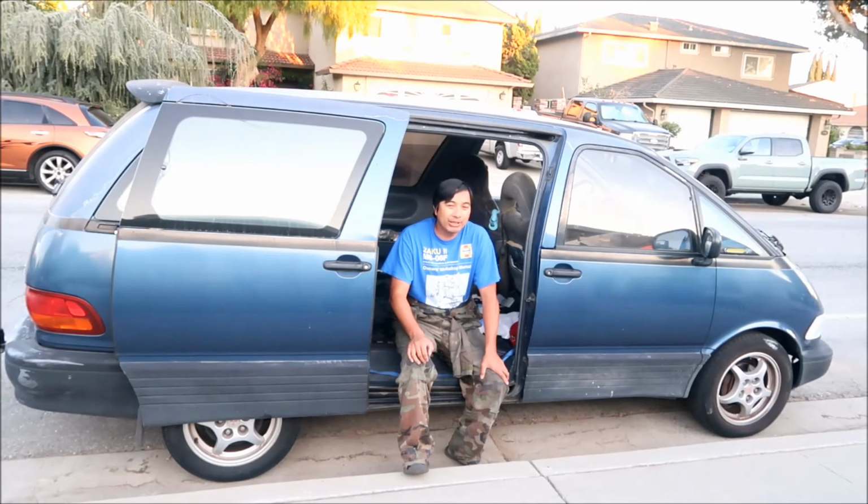But anyway, I was looking around for some Previas. I was like, oh yeah, I think I want to get a Previa. It's similar to the Town Ace or Toyota van, so I want to get the same thing. You know, Toyota builds these things to last a long time.